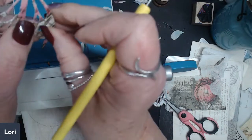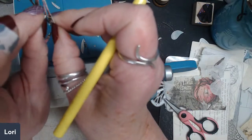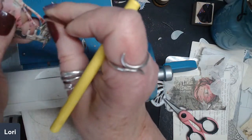Kathy's getting out her die cuts right now. All right. Have a die cutting party.